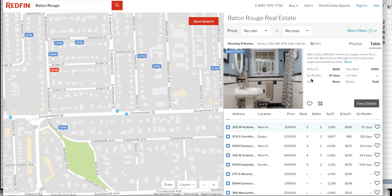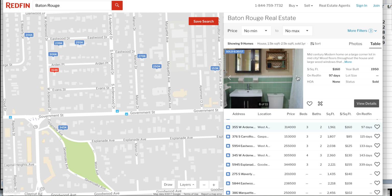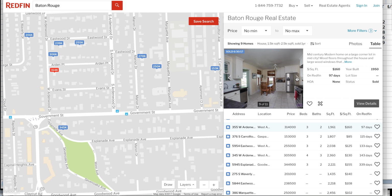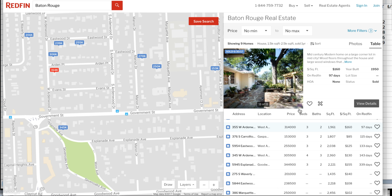Go back one. So the bathroom's kind of a little dated, but that's kind of back right now. That retro, at least it's white. That's dated. Looks like tile, white kitchen. Not the greatest, but not bad either. Got 314. It's only 1,900 square feet. But where is this? Right over here on a nice quiet side street.